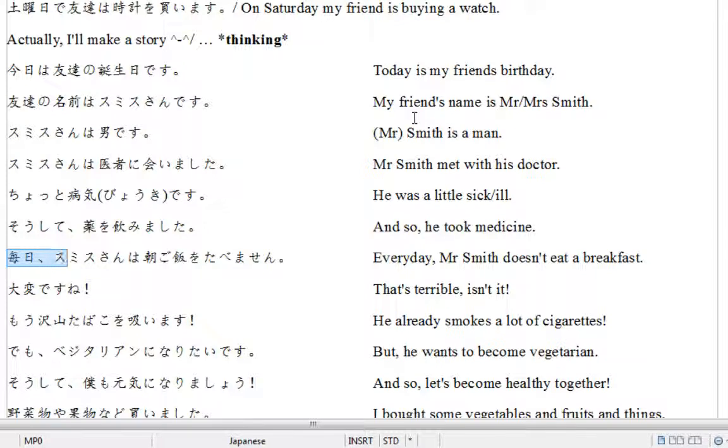毎日、スミスさんは朝ごはんを食べません。You can see the kanji for 食べ. So every day, Mr. Smith doesn't eat breakfast. So breakfast, 食べません, does not eat what? Breakfast. So every day, 毎日、Smith-san は、朝ごはん食べません, does not eat breakfast. 大変ですね。That's terrible, isn't it?